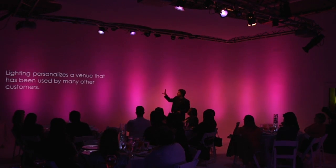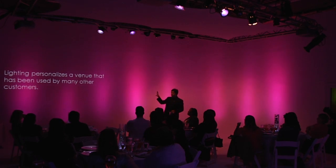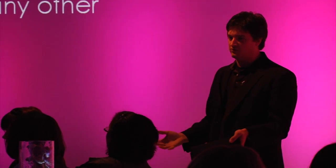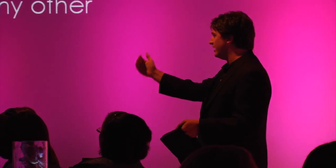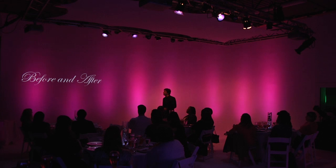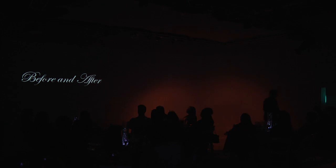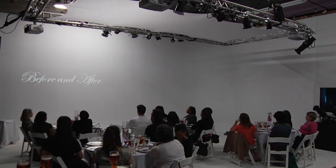And we think that that's, for you guys as planners, something that's really valuable, is it gives you that ability to create for them, which is what you guys do so well. So lighting, I think, is a good layer that you can add to that. So let's look at a little before and after thing. We're going to go black out here and switch on the overhead lights.